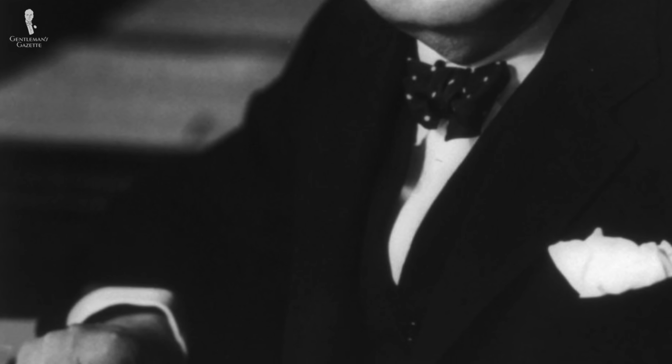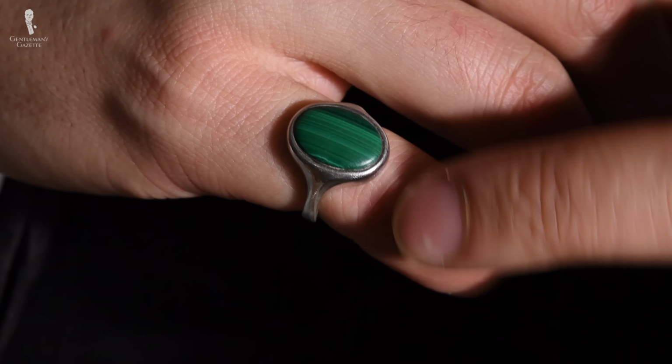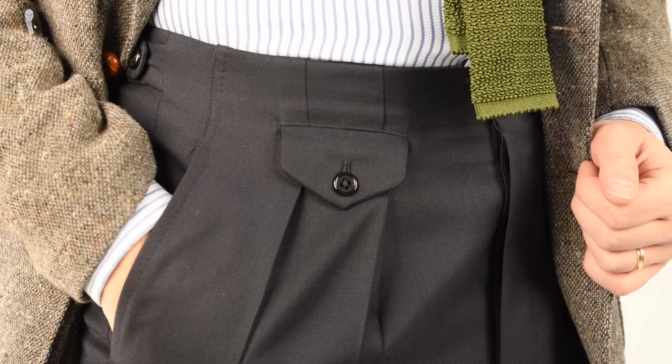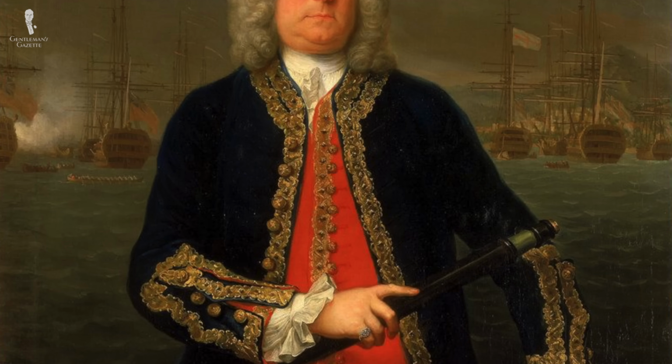Of course, there were also rebels such as Winston Churchill, who would wear his signet ring on the ring finger of his right hand. If you like rings and if you like to wear them on your pinky finger or anywhere else, you can just do it and be just fine. So in conclusion, pinky rings today are more of a fashion statement and an expression of your style than they are an association with tradition or to display your social class or status.